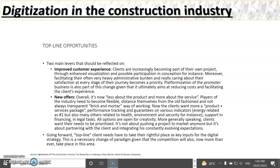Platformization of the promoter business is also part of this change, given that it ultimately aims at reducing costs and facilitating the client's experience. Number 2, new offers. Overall, it is now less about the product and more about the service. Players of the industry need to be more flexible, distance themselves from old-fashioned and not always transparent brick-and-mortar way of thinking. Now the clients want a more product plus service package.